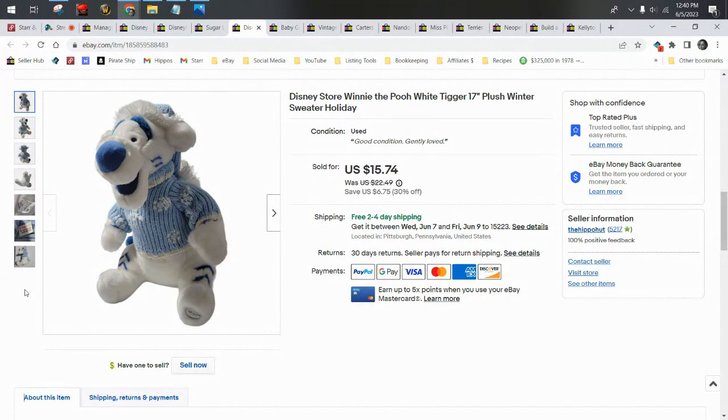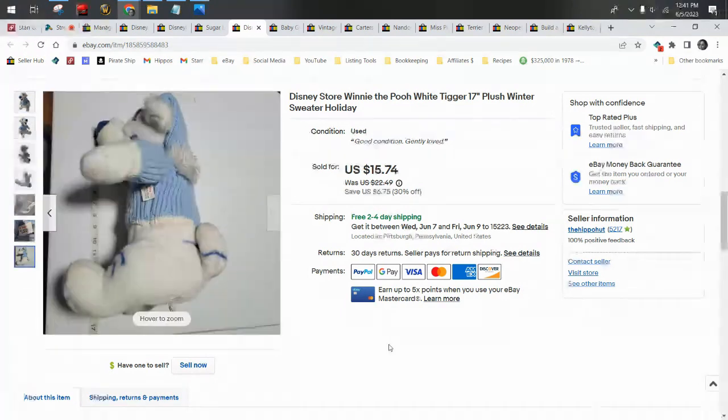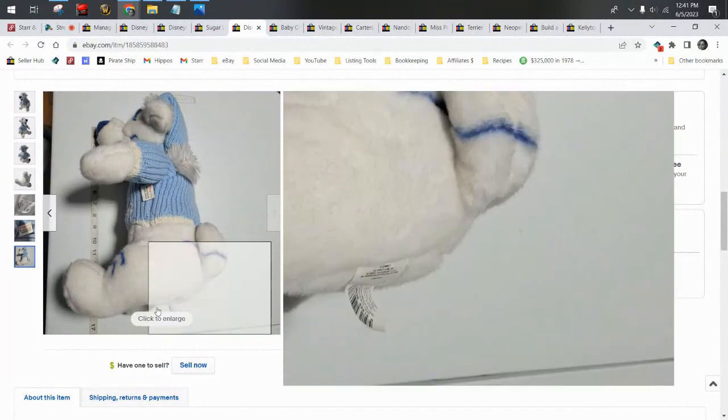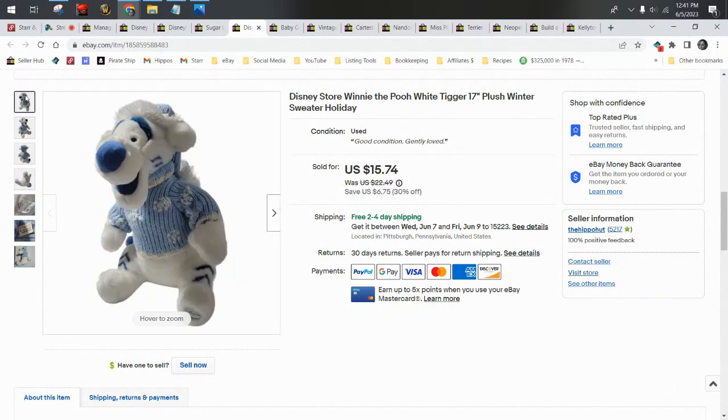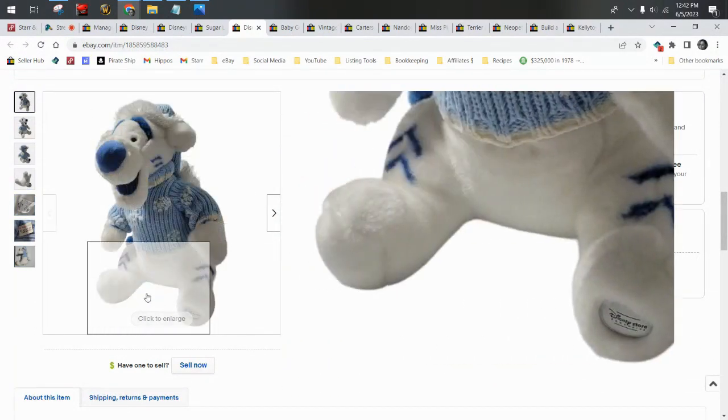Tigger here, unfortunately, is one of those characters that's oversaturated. A lot of times you're going to find Disney in general and Winnie the Pooh specifically plushies that are Hasbro, Mattel, that are going to be worth less money than just a Disney plush or a Disney World or Disneyland or Disney Parks, Disney Store. So you want to pay attention to that when you're looking at their tags. Disney Store is generally good. And then the animals that are a little different are going to be generally better.